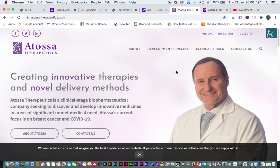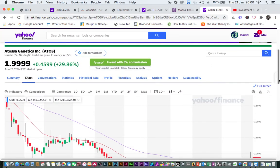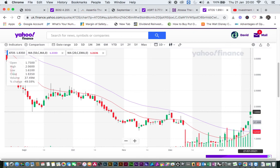Now let's have a look at the chart. What do we have here? The price presently is less than $2. Well, what do we see? Well, the 20 moving average is eventually crossing the 50 moving average. And look at the candlestick, bullish momentum. So what do we expect?